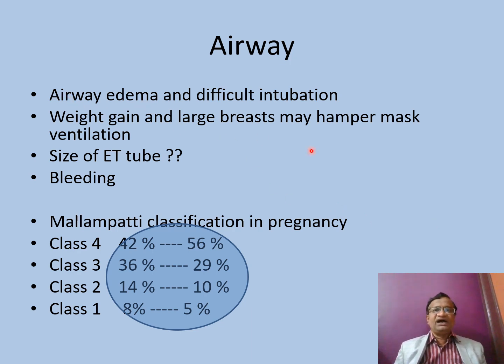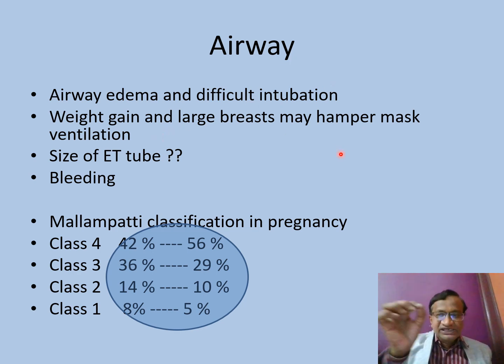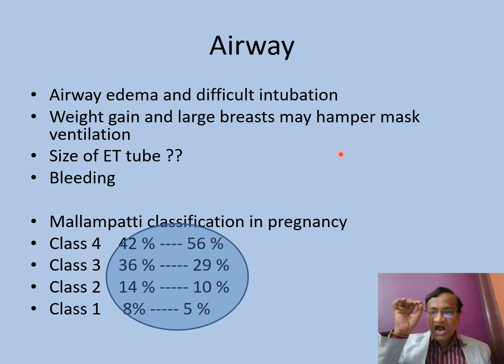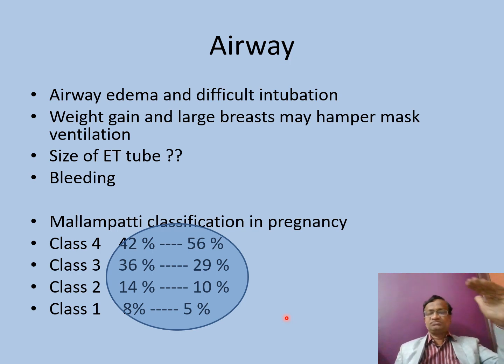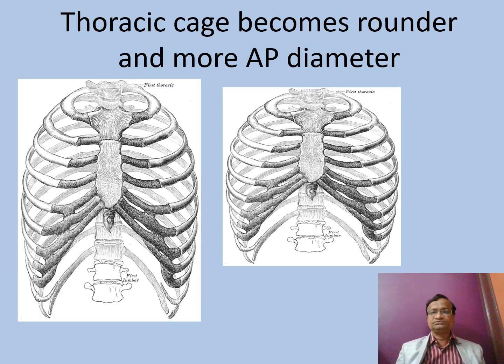In airway edema and difficult intubation, weight gain and large breasts may hamper mask ventilation. It is very difficult. The size of the ET tube matters, because in the same non-pregnant patient, a 7.5 may go in, but here 7 or 6.5 may go, especially in PIH. The Mallampati classification becomes worse. So in normal pregnancy itself, you can see worse Mallampati classifications. The thoracic cage becomes rounder. You can see here.